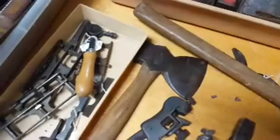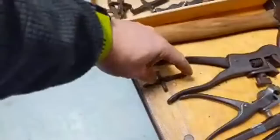These are spiders for checking the set on old crosscut plates. So if you set it down on a flat surface, it'll rock side to side just a little bit. And that will let you know that the blade is bent over to the side just a certain amount per set.